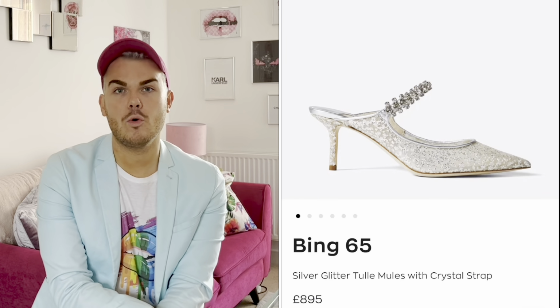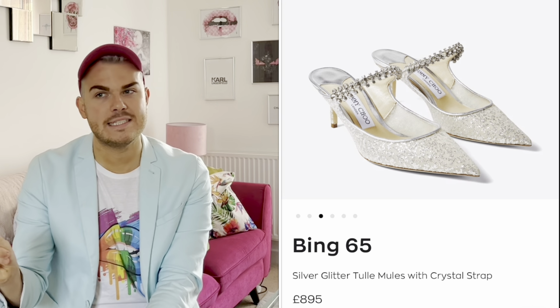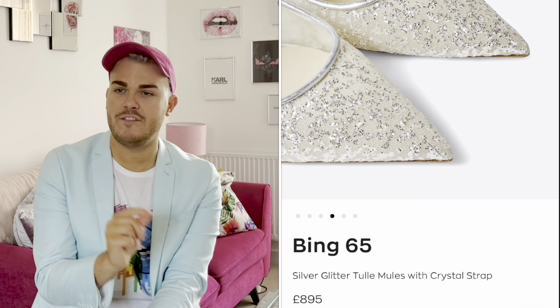I hear you. Therefore, I have picked one on this list that I think is an incredibly beautiful, versatile shoe. It can transition from day to night, dependent on how you style it, and it is from a beautiful brand. And I am talking about the Jimmy Choo Bling 65. I think these are absolutely gorgeous. They come in a range of heel heights, but the 65 is the one that we are focusing on today. Why do I think they're versatile?